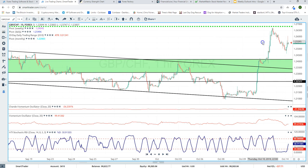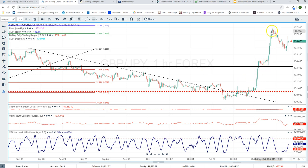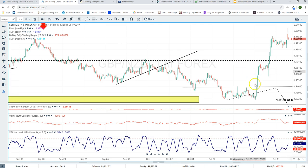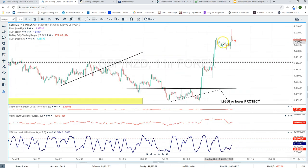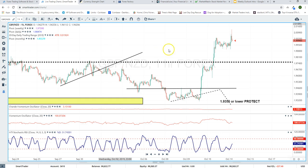Straight up, pause, straight up, again, balancing out for today. Pound yen, straight up, pause, straight up, balancing out for today. Pound New Zealand, straight up, pause, straight up, and sideways. The New Zealand is one of the weaker currency pairs of the morning. The pound has been all over the place, but you can see that the pound is still on top of the Kiwi for the morning.